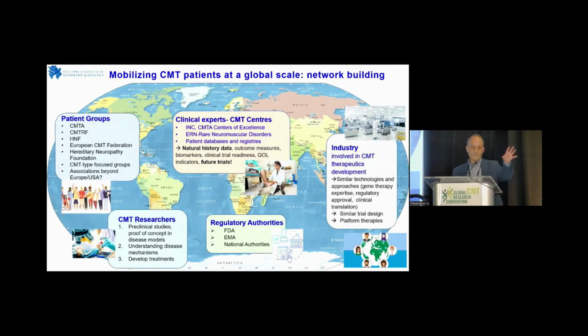We need the patient groups. This is the most important driving force. We need the clinical experts, the INC centers, so you have to visit the centers. We need the researchers because we still have gaps in the knowledge about the cause of some of the CMTs. We need industry. They are the ones who are going to deliver the drug at the end of the day. And we need the regulatory authorities. And so all of these pieces of the puzzle have to be really working together in order to succeed.